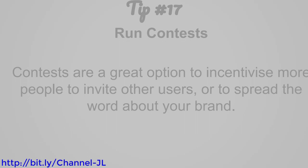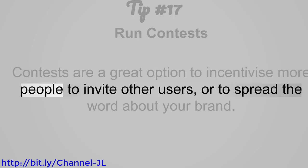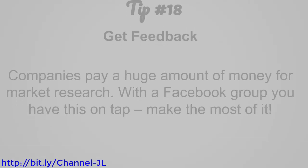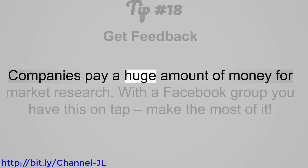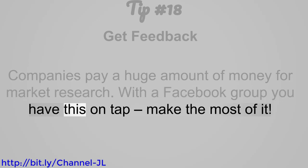Tip number 17. Run contests. Contests are a great option to incentivize more people to invite other users, or to spread the word about your brand. Tip number 18. Get feedback. Companies pay a huge amount of money for market research. With a Facebook group you have this on tap, make the most of it.